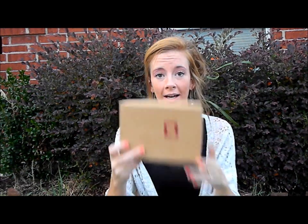Birchbox review. I got it right here. It is my November Birchbox. So I'm sitting outside tonight. It's a nice evening and it's not bright enough.